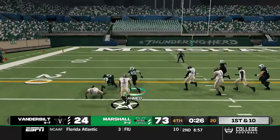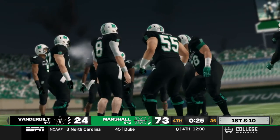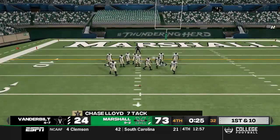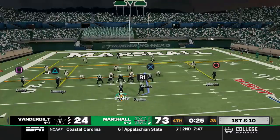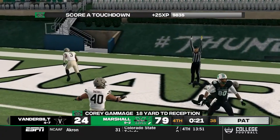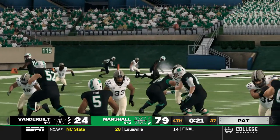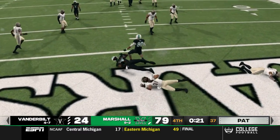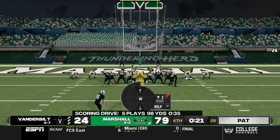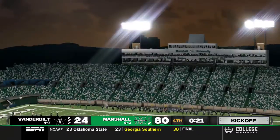Pitches back. He makes his way to about the 18. Marshall will have one timeout remaining. Quick strike to the receiver, touchdown. There's a touchdown that we really don't care about. This game is still well out of reach. He makes the PAT. A five-play, 83-yard drive, and they add 7 points to the scoreboard.